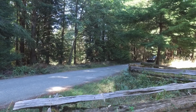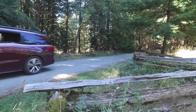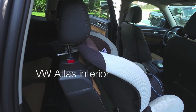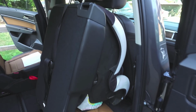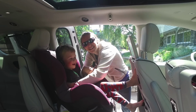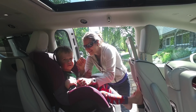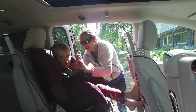And like the Odyssey, one feature that's missing from the Pacifica that we're seeing in the likes of the new Ford Expedition or the Volkswagen Atlas is a second row seat that can flip forward for easy access to the third row even when you have a car seat installed. Now that I've used that feature, I really miss it in cars that don't have it, especially when we're talking about this kid-focused minivan segment.